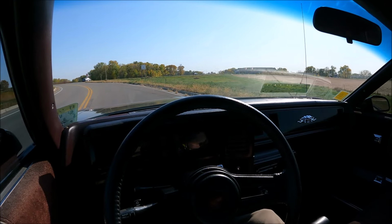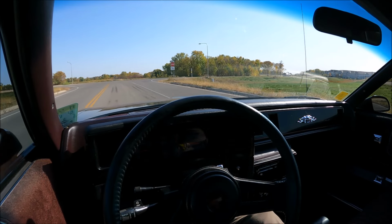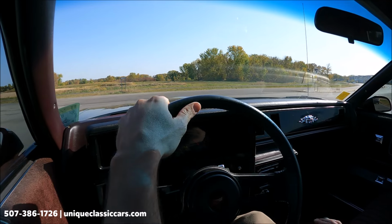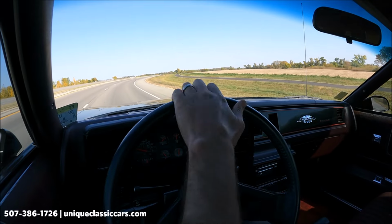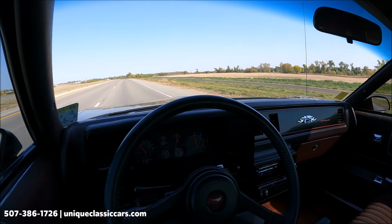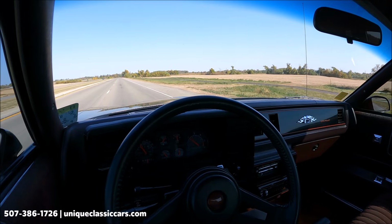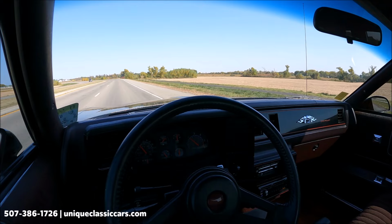Here we have a 1988 Chevrolet Monte Carlo. This is an automatic on the center console. Our turn signal indicator is working. Speedometer working. Nice firm shifts from the automatic transmission on this car. Hear a little bit of air leaking around the weather stripping on the doors. Semi-typical of this style era of car.